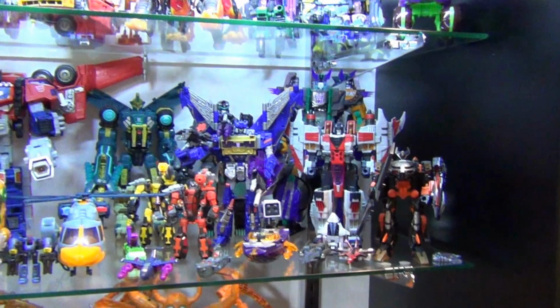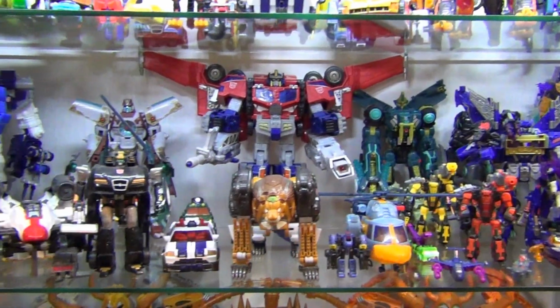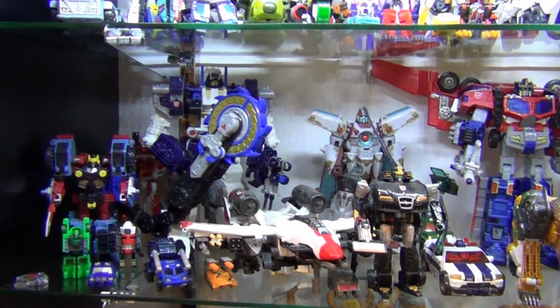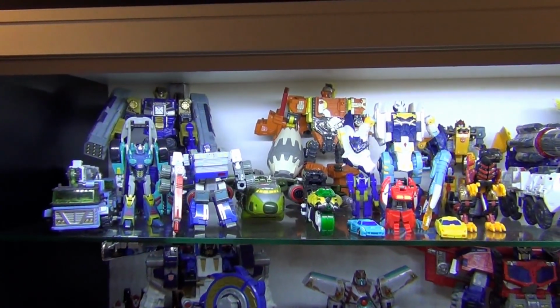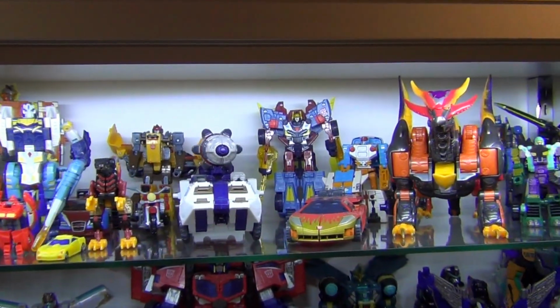I did like Cybertron quite a bit, so I have a whole bunch of those guys. I don't have all of them, but I have, I think, the majority of them. Looking back on them, they're not quite as cool as I remembered, but they were better than Armada or Energon, so that's why I think I got into them so much. But they're kind of neat. They have some good figures here and there.